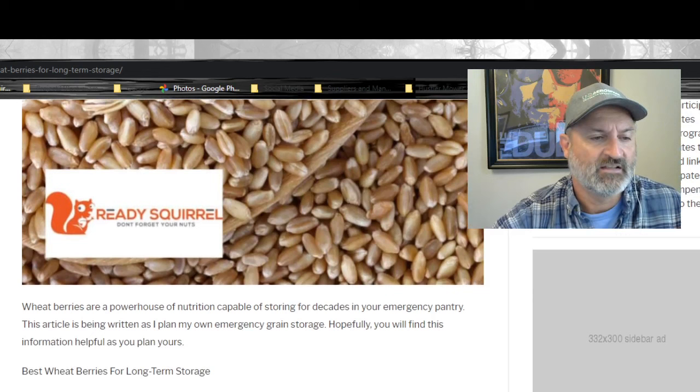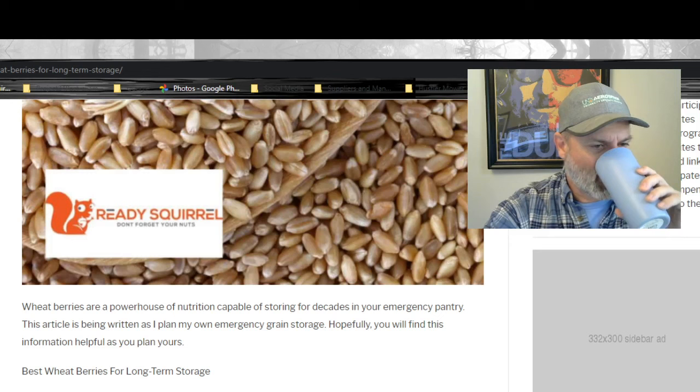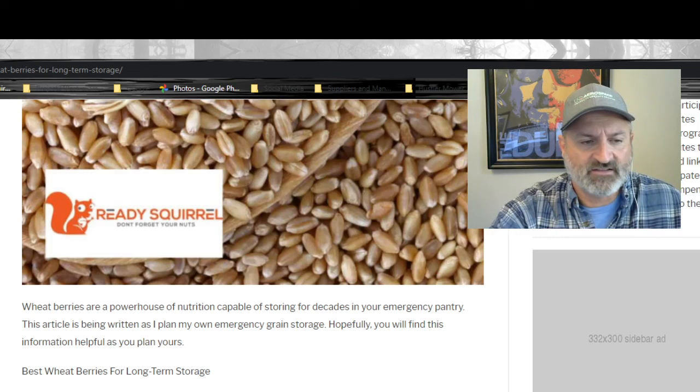Best wheat berries for long-term storage. Hard wheat berries are the best for long-term storage because they provide more protein than soft wheat berries. Due to the high gluten protein levels, 12 to 15%, hard wheat makes a superior leavened or yeast-made bread, which is essential if you're eating it as a staple food.